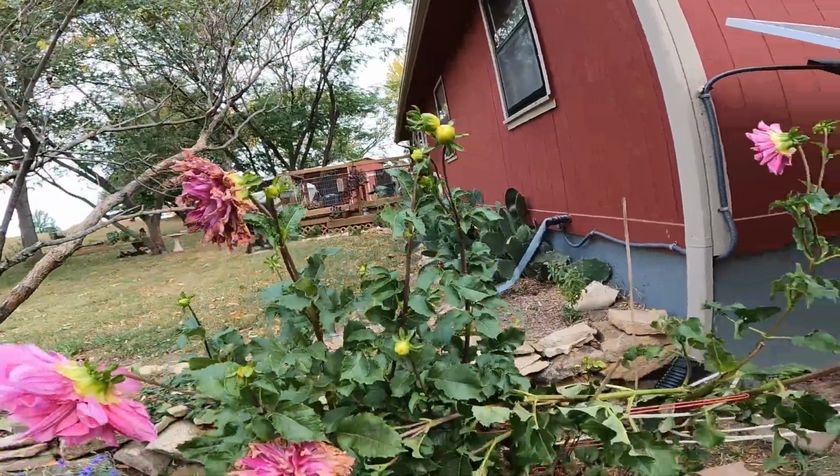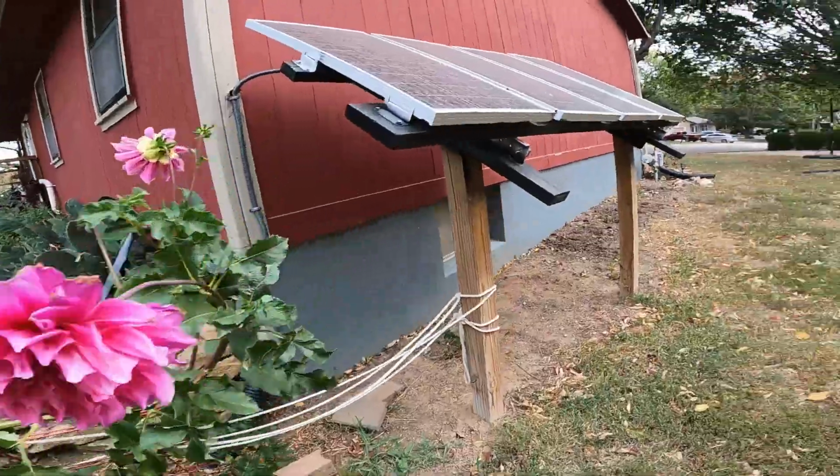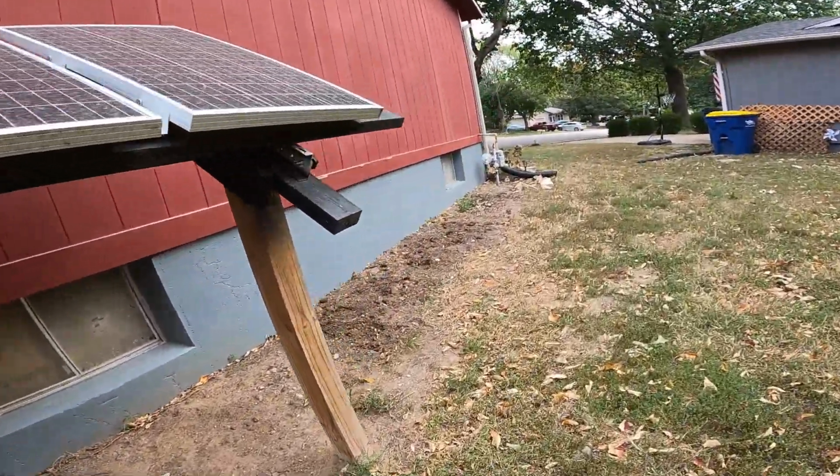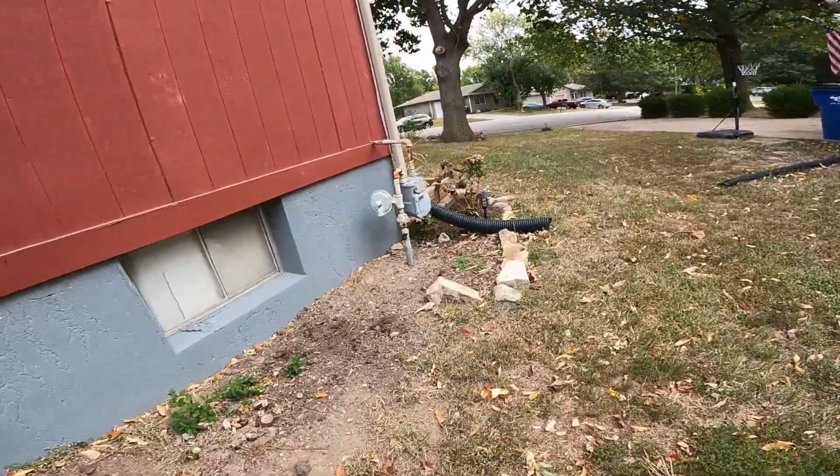We can have some nice weather all the way through November, even December. We can have some nice weather, but we also can be frozen as well. So I want to make sure I get it before the ground freezes.